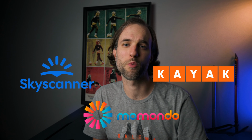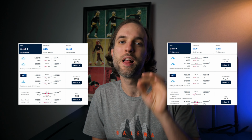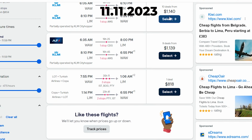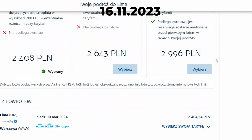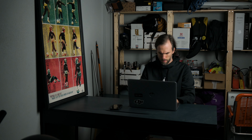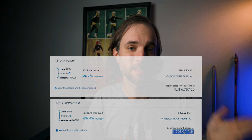The results were quite surprising, since Skyscanner actually showed different prices over time for the same connection. But if you went further to the airline webpage, the prices didn't actually change at all. Here you have an overlook on the prices on different days for different searching tools and on the airline website. The prices are shown in Polish zloty, but that doesn't matter, the numbers are the same. After a week of extensive searching, the prices didn't even flinch, they were just the same.